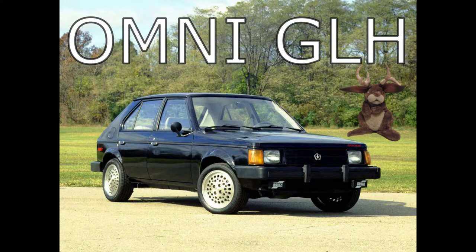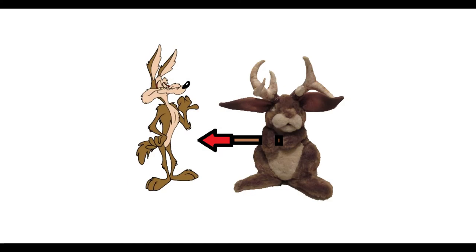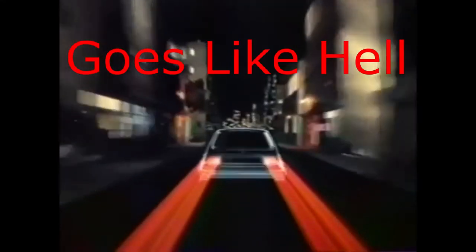Dodge Omni GLH. From 1984 to 1986, the highest performance Dodge Omni was the Omni GLH. The GLH was modified by Carroll Shelby. Carroll rejected Chrysler's planned name for the car, Coyote, and added his own, GLH. In perhaps the worst-kept automotive secret ever, GLH stood for Goes Like Hell.